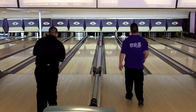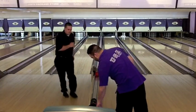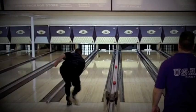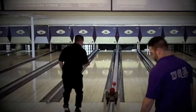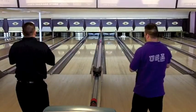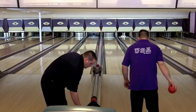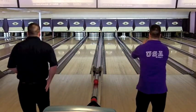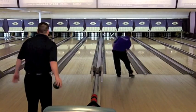Meanwhile, Aaron has the 9-10 with a piece of wood at an angle, and he's got it. He sweeps the 9-10. Let's take another look at that spare by Aaron Spiller. You can see he sweeps that angled wood over to take out the 9-10. So Aaron has 35 with a ball after 3, and Brian Mayer has 36.